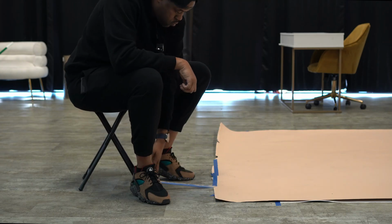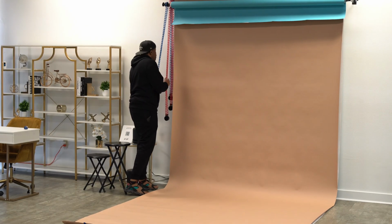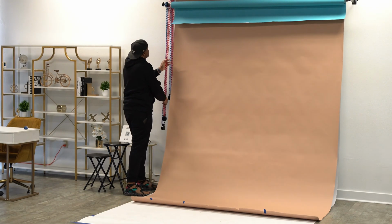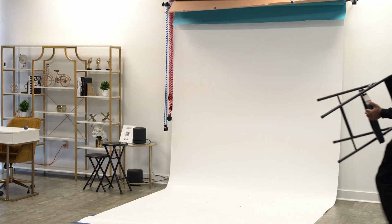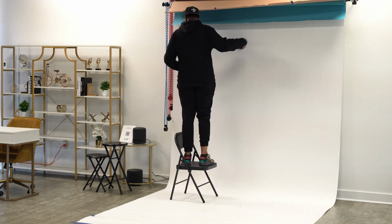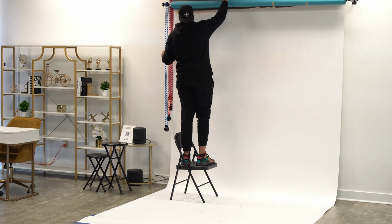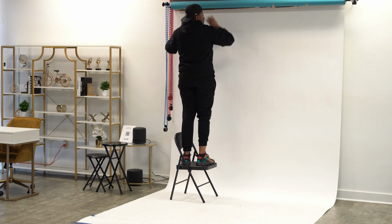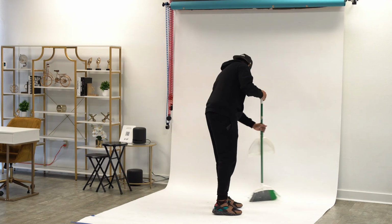So right now, I'm getting ready to pull up the brown paper. I don't need the brown paper for this first shoot. This first shoot, I need white paper. So I'm just in the process of getting those chains together. As you can see, I have the blue and the brown still hanging at this point. I have the tape, but I realized I really didn't need it because the blue paper is kind of firm. I'm gonna be honest with you, it's not the best quality as far as from what I'm used to.